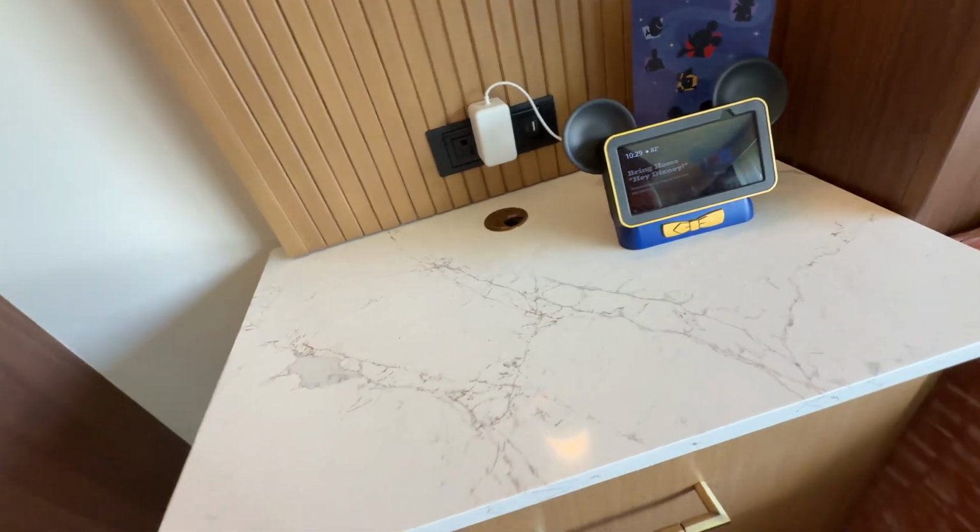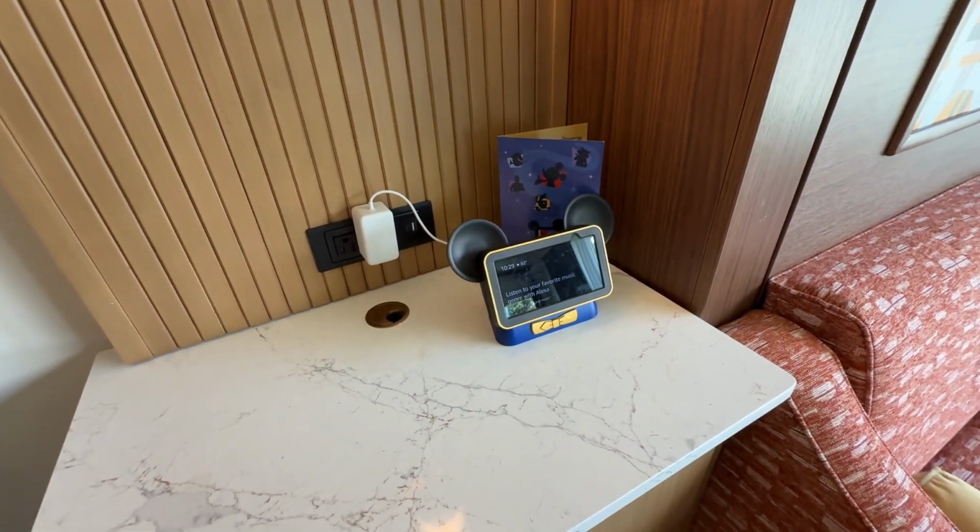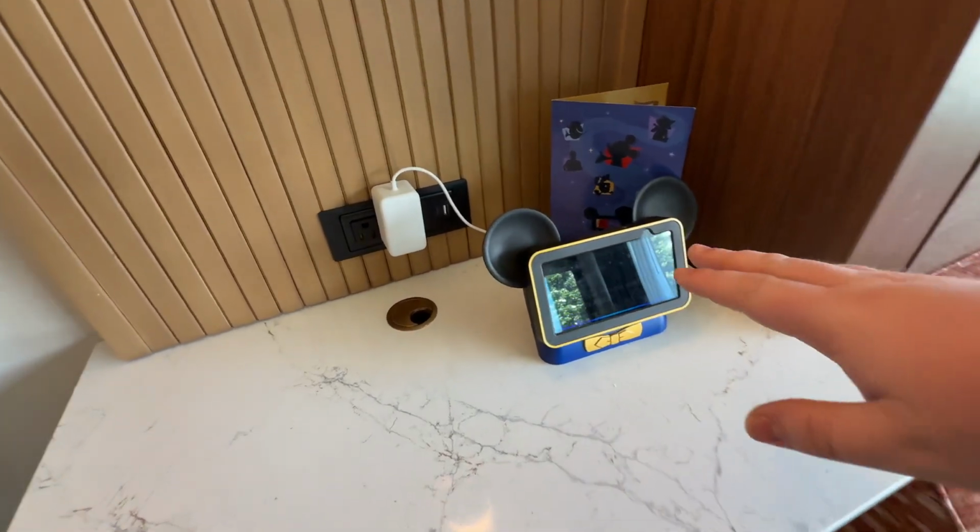And then this countertop here does have a Hey Disney device, so if you wanted to use Alexa during your stay, you could. Oh no, I don't want to activate Alexa now.